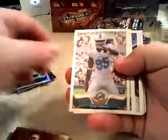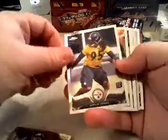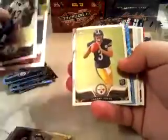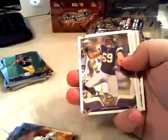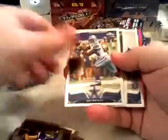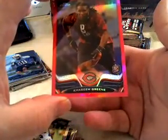Gino Nassif, Kenny Stills Refractor, Matt Barkley Mini. Rookie, got a Blue Wave, Jason Pierre-Paul for the Giants. Rookie, got a Pink coming up, Kasim Green Pink, 304 of 399.